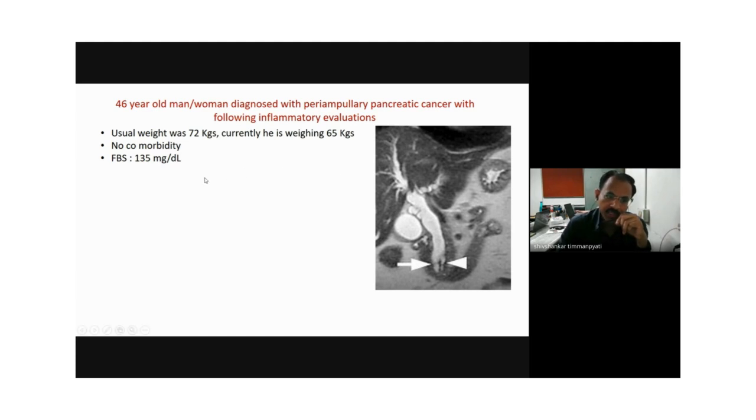As I said, the patient has no comorbidity, but he reported that his fasting blood sugar was 135. So it means that the patient is hyperglycemic, and why it can be, I will be explaining to you in the further slides. He reported with a serum albumin of 2.5.